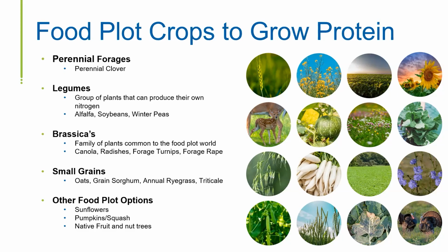Number 3, brassicas. If you've been researching food plots, you have probably heard of this common family of plants in the food plot world. They're planted late in the summer with protein ranges of 22 to 31%. An example is radishes. They produce bulbs that bore and break up hard and compacted soil. They are annuals, which means they only live 1 year, and they can provide up to 20 to 40% protein. And they like a pH range of 6 to 7.